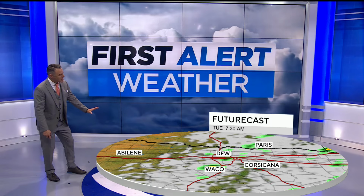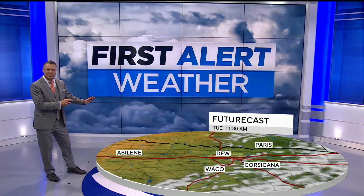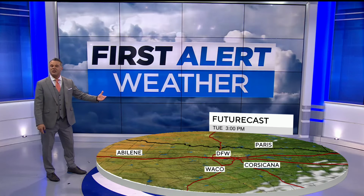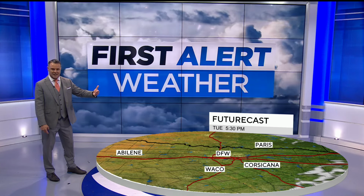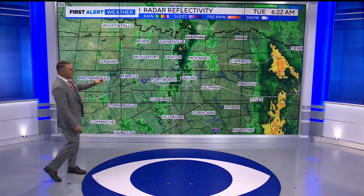That's the clearing line, and going through about 7, 8, 9 o'clock, that clearing line moves its way from west to east into the afternoon hours. We see that cloud cover clearing out, a lot of sunshine to round out the afternoon hours on Election Day, and then the sun setting for us. And by the time we get to 7 o'clock, clear skies on the way. But this morning, it's not a bad idea to have the umbrella with you.